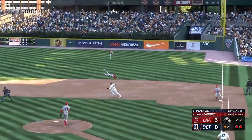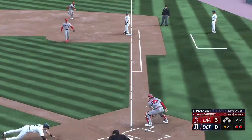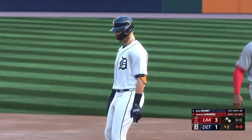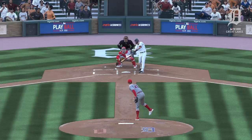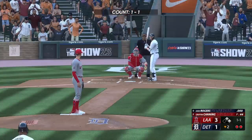On the ground, right side. And it's through for a hit. Vierling around third. Throw is offline, and he scores. It's 3-1. Picks himself up an RBI. Not much to this one other than just a willingness to go the other way and put the ball in play. That's a team at bat right there.